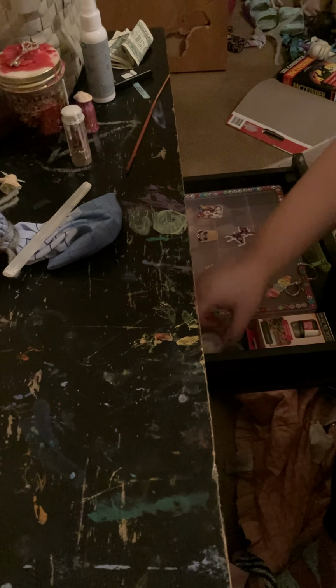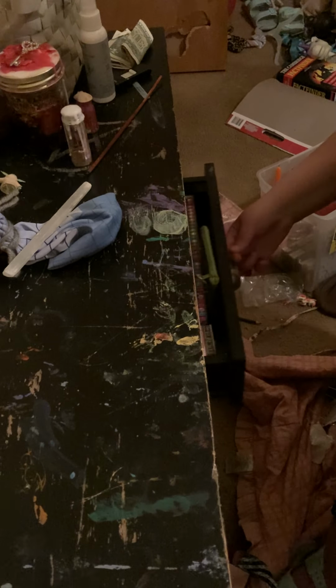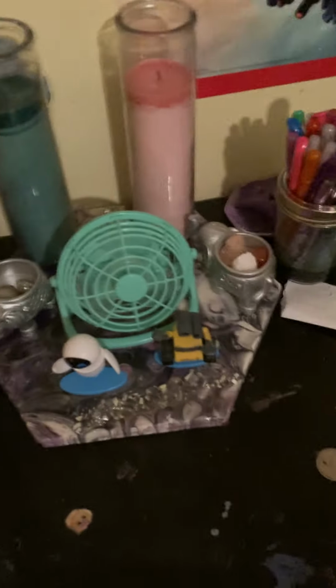I also have a tiny spoon. Like, here's all my eggshells and stuff. Yes, I have a random thing here. I also have another one, but I don't know where that one went. And I have selenite, pendant, clothes.